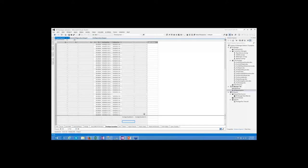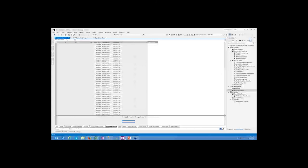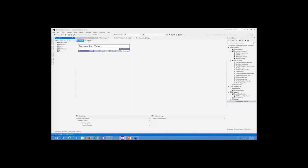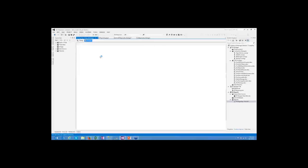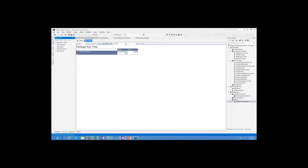So option one is I could create some Reporting Services reports that live off of it. If I come in here, I could just create a quick package. I could just create one report called package runtime so I can see. If I click on it, it's going to render here in my local environment. In theory, there we go.